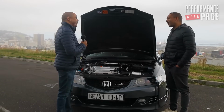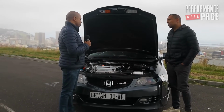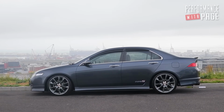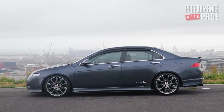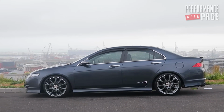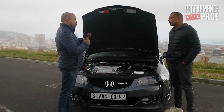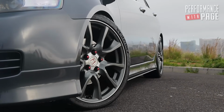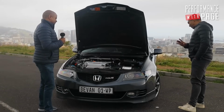I would have loved to have had an LSD at the time, but I had to work on a budget. An LSD is quite expensive, and it's my daily driver, so I didn't want to go too far out. For suspension mods, I've got ISC coilovers with height and 32-way damping adjustment, and at the rear a set of Hard Race rear camber kit, because when you lower these cars, the rear tends to go quite negative, so you want to straighten the camber out again. Then you've got vented discs over here, and 19-inch wheels. What wheels are those? That's the question I want to ask you.